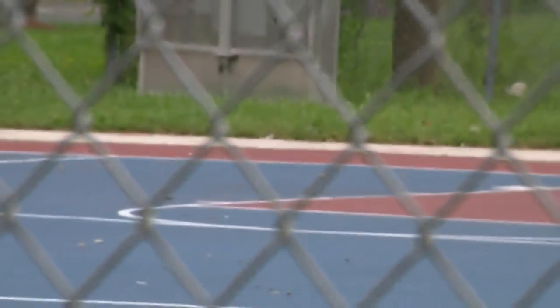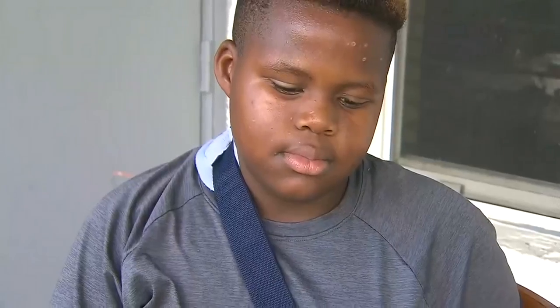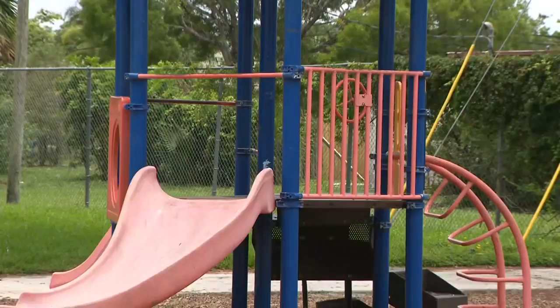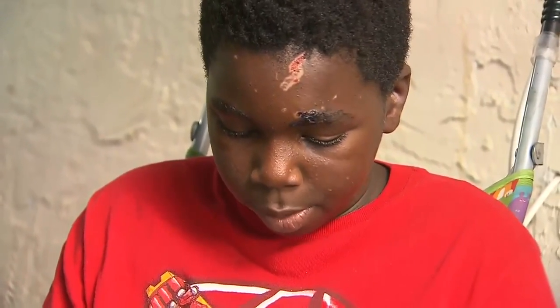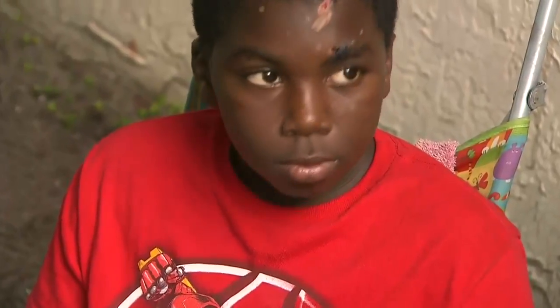On July 6th of last year, Marvin, his 10-year-old brother Robert, and 12-year-old cousin Jeremy were at McNair Park in Pompano Beach, where they found a firecracker and a lighter as well. Their parents had no idea they left the house. Before we could throw it, it just blew up. The explosive went off in Marvin's hand, and all three were rushed to Broward General Hospital.